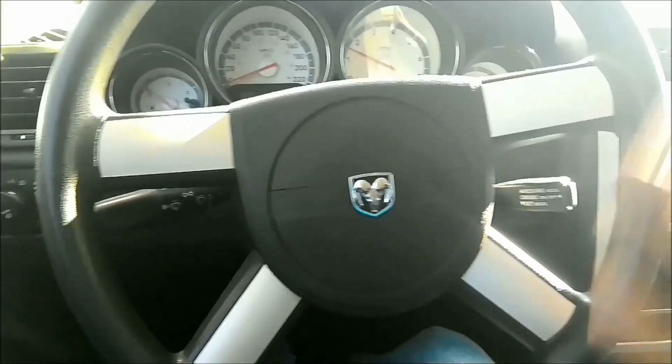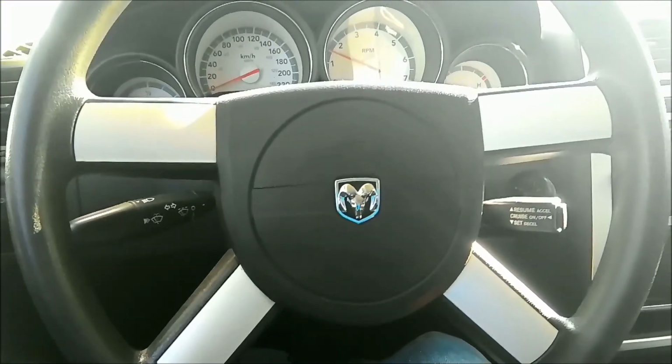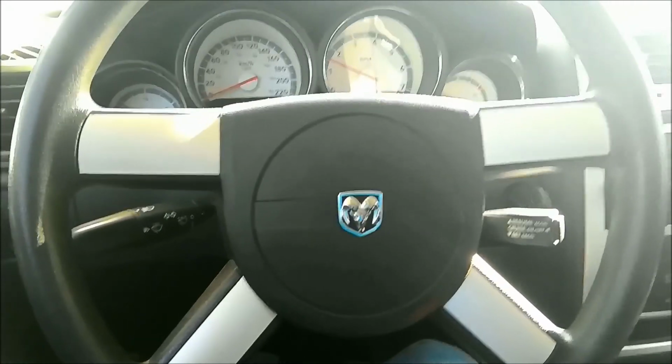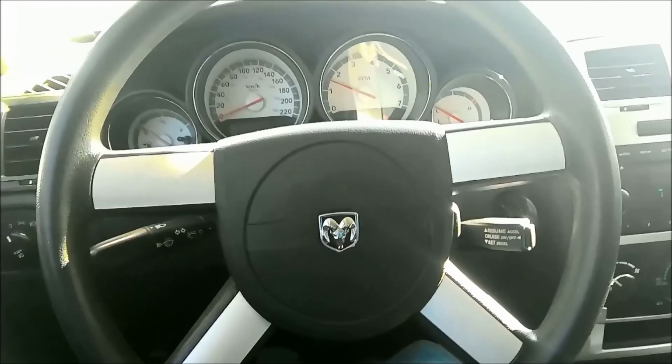The steering, it came off a Durango, I believe, or a Dodge Ram 1500. Huge steering, it's not a truck.